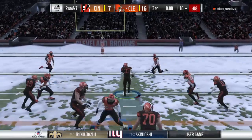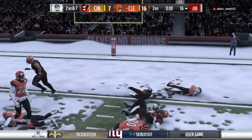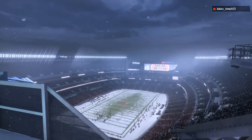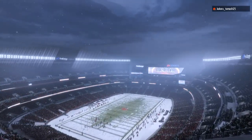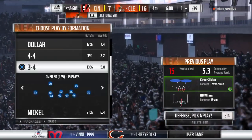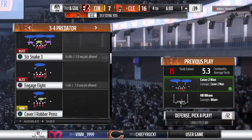Second down run for Murray. Murray has the first down and more. And he'll go down, and that will do it for the third quarter of action. And we're back now here in Cleveland. It's the Browns football, and they've got the lead here as we start quarter number 4.